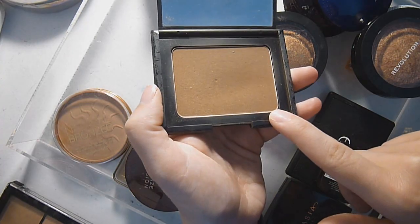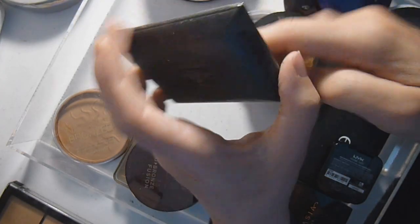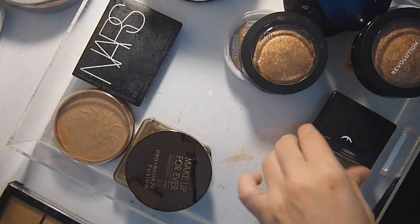Casino bronzer from NARS. It's actually got a bit of a groove going in there. I just noticed that. Or maybe I noticed it before and forgot. But the packaging is definitely starting to get very sticky on that, so I need to work on moving that out.